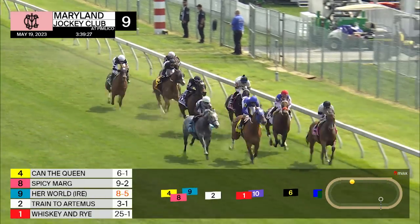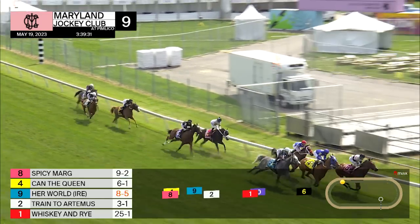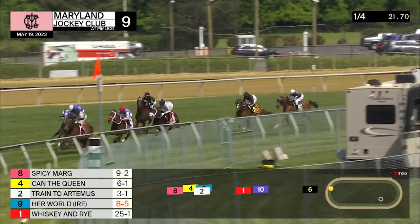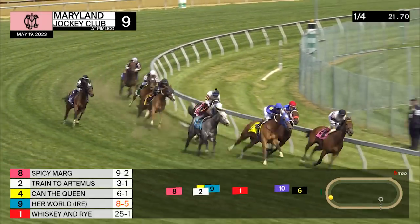And so it is Spicy Marg, the leader, from Can the Queen, last year's champ. And then is Her World on the outside, and Train to Artemis racing along in fourth. Back to Whiskey and Rye, followed by Queen Sheba, a gap of 3. Back to Spun Glass, and Thundering Creed is racing at the back of the pack now. And trailing the field is Lemos Cunha.